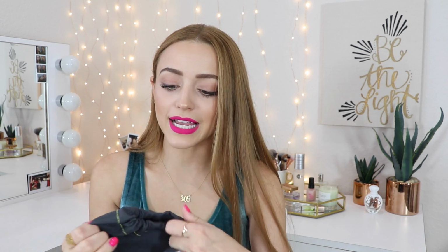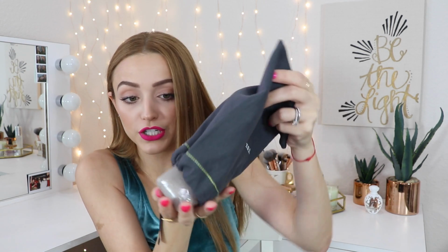But anyway, the last products I actually want to talk about are these. This is a little Drunk Elephant pouch that came in a kit with a ton of mini versions of Drunk Elephant products. So I want to talk to you guys about this kit. I purchased this kit myself. I do get PR from Drunk Elephant, but I bought the kit myself.